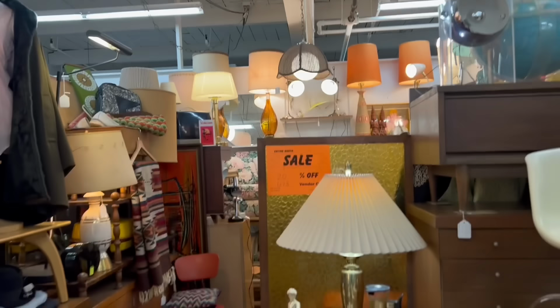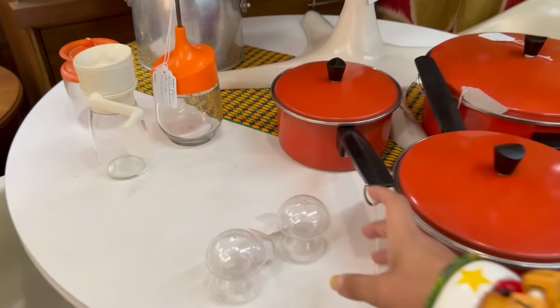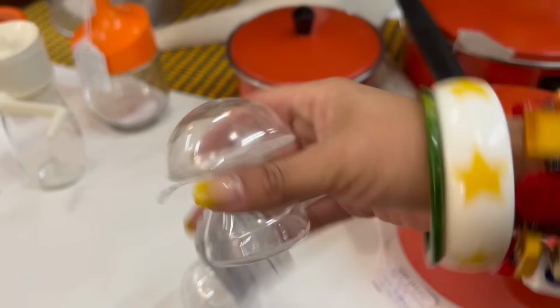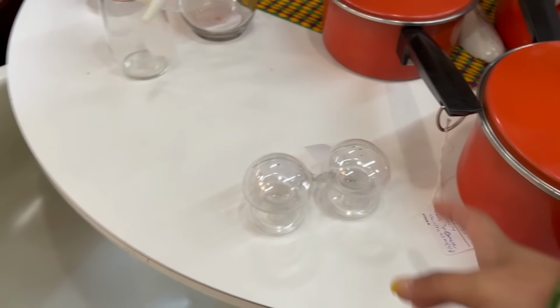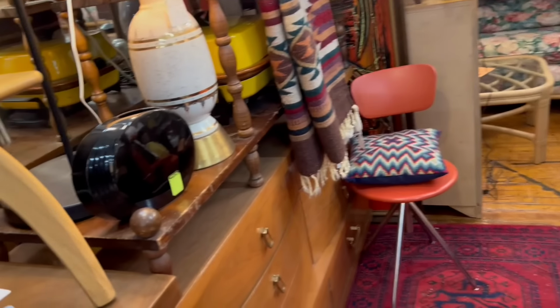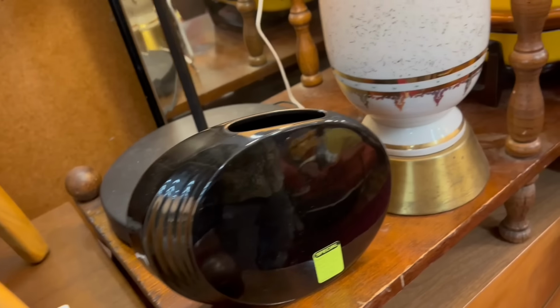Check out this epic mid-century booth. The salt and pepper shakers are what I have my eye on. $32, so those are really neat. They're plastic. I don't think I could do much with those at that price point. Very 80s, I like that.